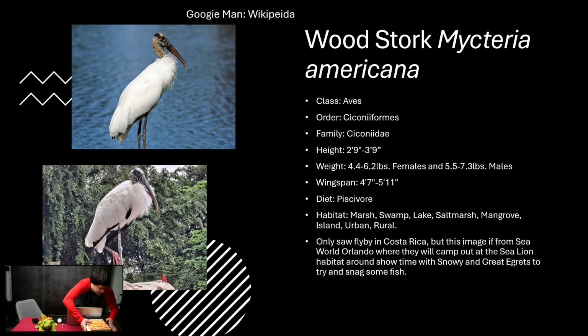Also, I brought the bird book so we can get a closer look at it. Where are storks? Storks.